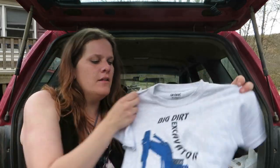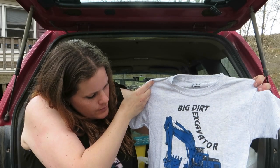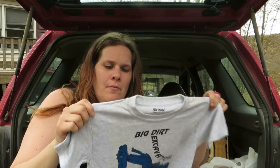This shirt's for my buddy Jace. He's obsessed with excavators and Blue and Blippi. So, you know what? I couldn't not pick him up this t-shirt.